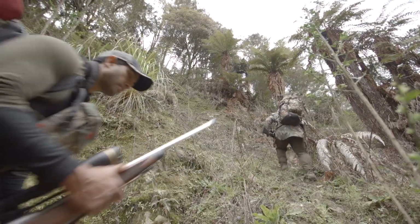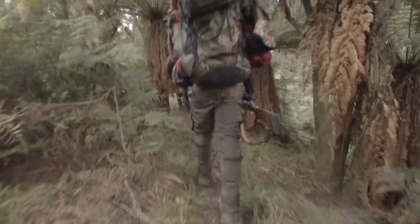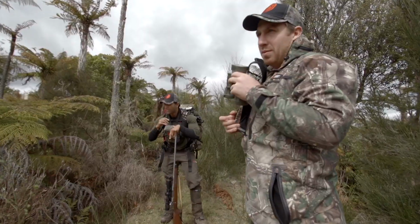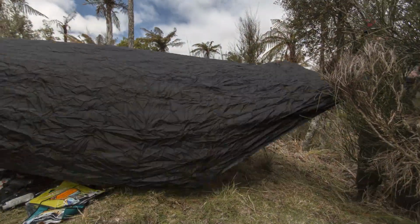I think out of the two species that you could hunt in New Zealand, we got the hard ones. Rusa and Sambar are probably the hardest. Be good to drop some gear so we're light, nimble and quiet. Yeah. Looking as good as any place, I think. Yep. We'll make camp tonight.